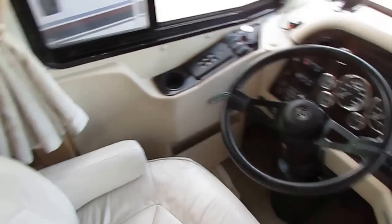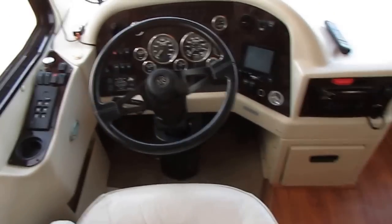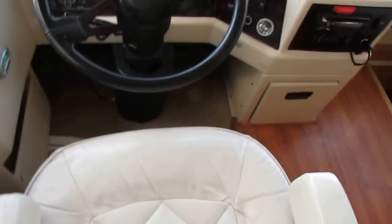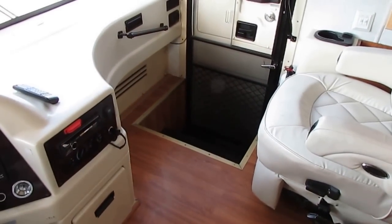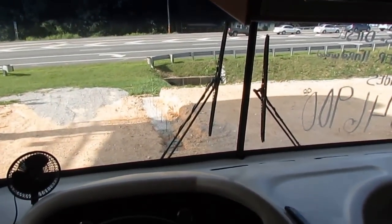And it's about 92, 93 degrees outside. So, whew, you can really tell the difference when you step into here. Leather captain's chairs. These are the nicer Flexsteel captain's chairs. It's got a step cover. You push a button, step cover comes out. It's got power shades for the driver and the passenger.